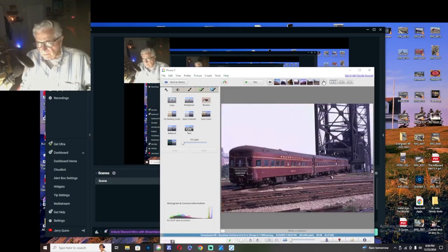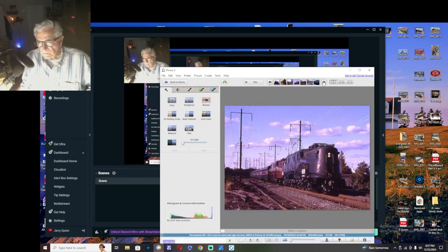Pennsylvania had the passenger trains, and here's one crossing a large bridge over a river. Don't know which river, but very impressive, with an observation car. Here's a GG1 in the black, probably a post-merger Conrail scheme, pulled by the one with the 5 stripes.